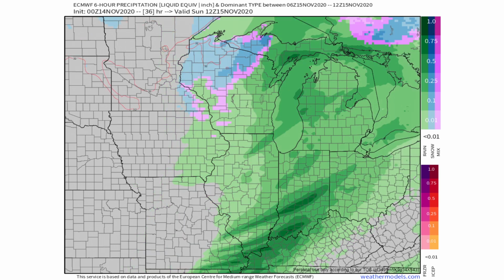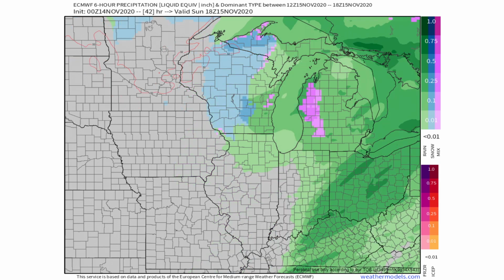So here would be by Sunday, tomorrow morning, right around 6 in the morning. So you're waking up by this point, and we're dealing with some snow for northern Wisconsin, the western UP of Michigan, maybe some mixing right ahead of there. But those thunderstorms are still ahead of that in parts of Indiana, Kentucky, up through Michigan, and even into portions of eastern Wisconsin by this point. And then it starts to switch over to snow on the western end of the storm.